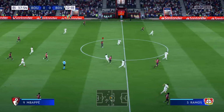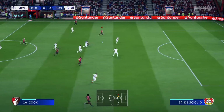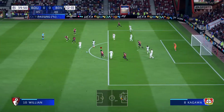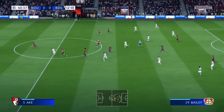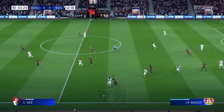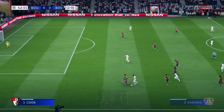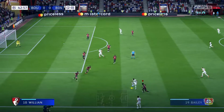Mbappe with it. Let's see what he has in store for them. Moving through the gears. Maximiliano Gomez. Possession ceded by Leverkusen. Plenty of running room in the wide position. A meaty but fair challenge, and it will be a throw-in.